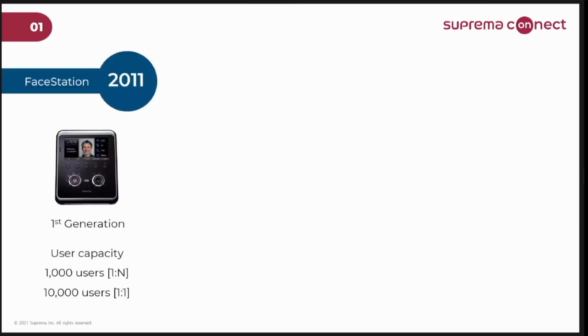In 2011, after several months of research into developing our facial recognition algorithm, we launched our first generation face recognition device with an algorithm based on recognizing people through their IR images. This device supports 1,000 users in one-to-N mode and 10,000 users in one-to-one mode.